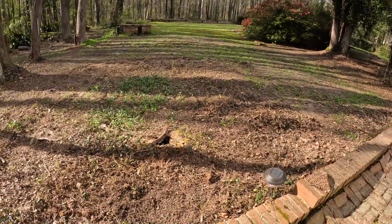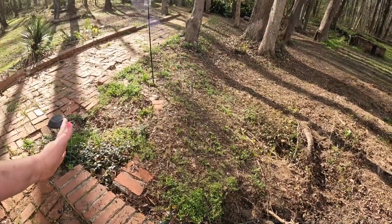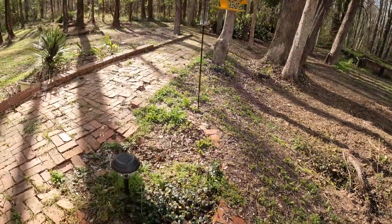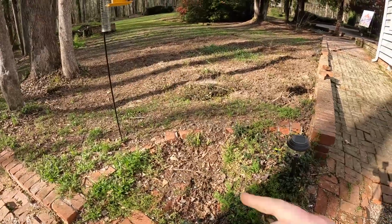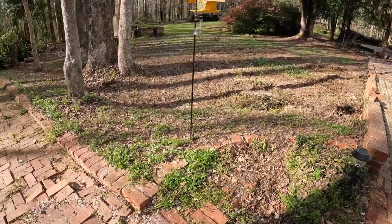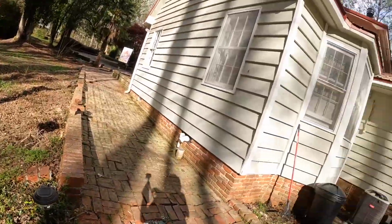Slowly that stump will rot away. Already is. So at some point I think dirt was filled in right here, so I want to take that and kind of move it over and flatten things out a little bit right there. Make this look a little better. Be able to fill it in with the bricks and maybe put an azalea there or something. Something small. We will call that complete.